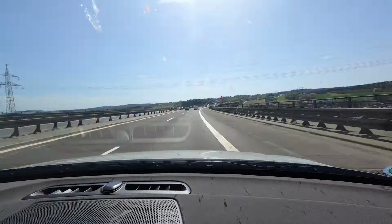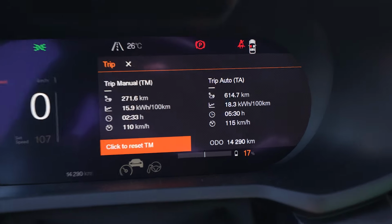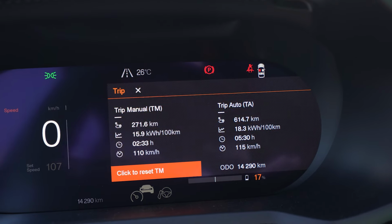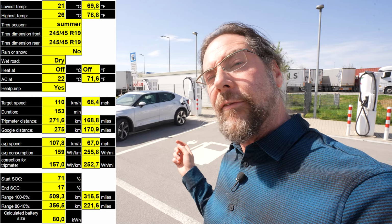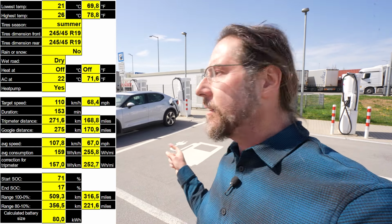I arrived with 17%, drove 271.6 kilometers. Google Maps tells me it should be 275. Average consumption 159 watt-hours per kilometer. So when I take the 71 to 17% and the 275 kilometers that I've driven, I come to 509 kilometers of range at above 110 kilometers an hour.